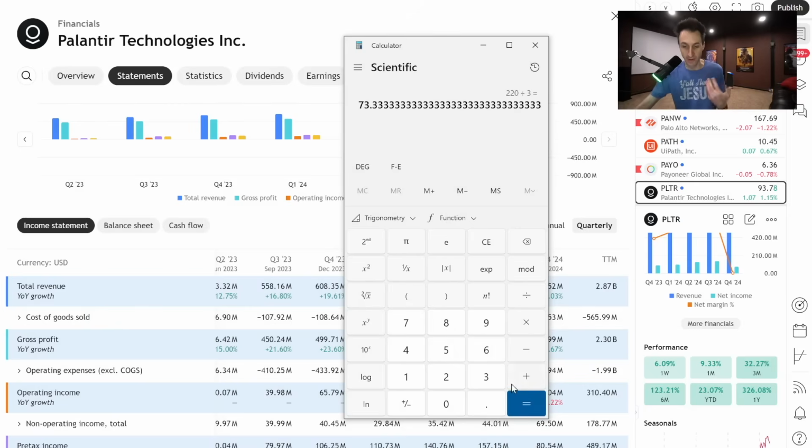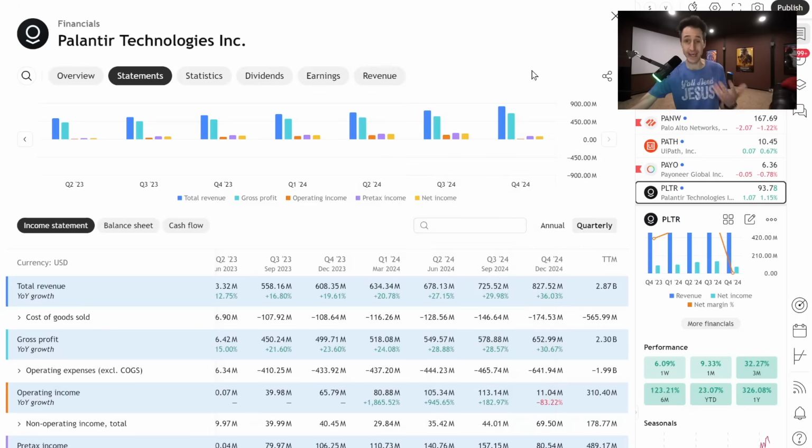This is actually very high. Apple's is 20, which is pretty good. Anything below 20 is extreme growth. SoFi had 2, now they have 6.